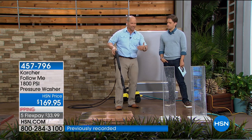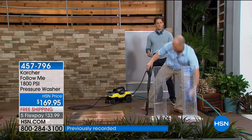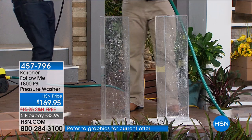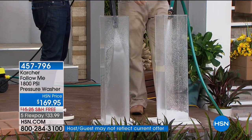Which is fantastic. So I want to quickly show you how much water you're going to save, because this is really important. Actually, I might let you squeeze that trigger if you can, because this is a little hard to do at the same time. So we're going to count on three. One, two, three, let's go. And I want to show you how much water you're going to be saving.